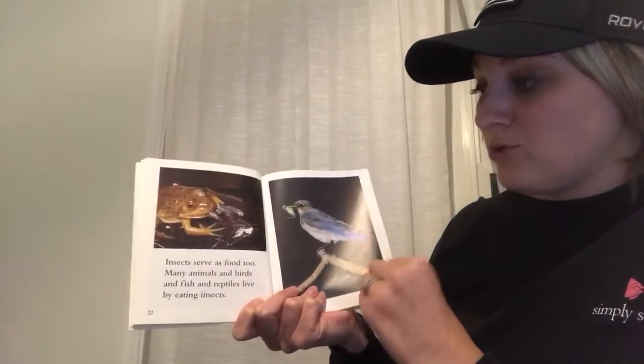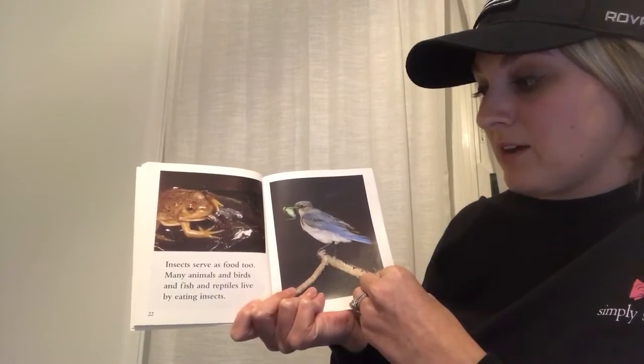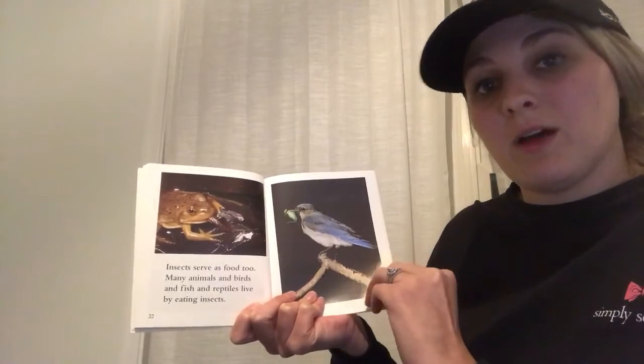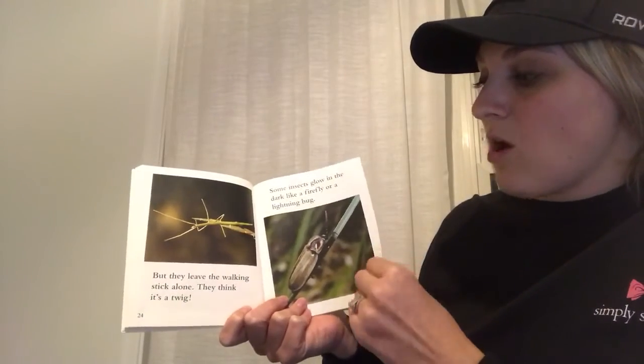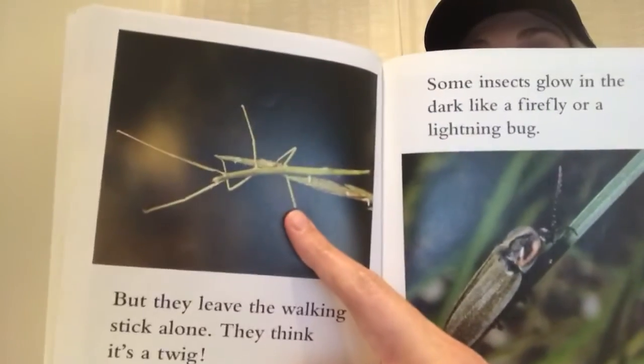Insects serve as food too. Many animals and birds and fish and reptiles live by eating insects. So they help others with their food. But they leave the walking stick alone. They think it's a twig. Doesn't that look like a stick?